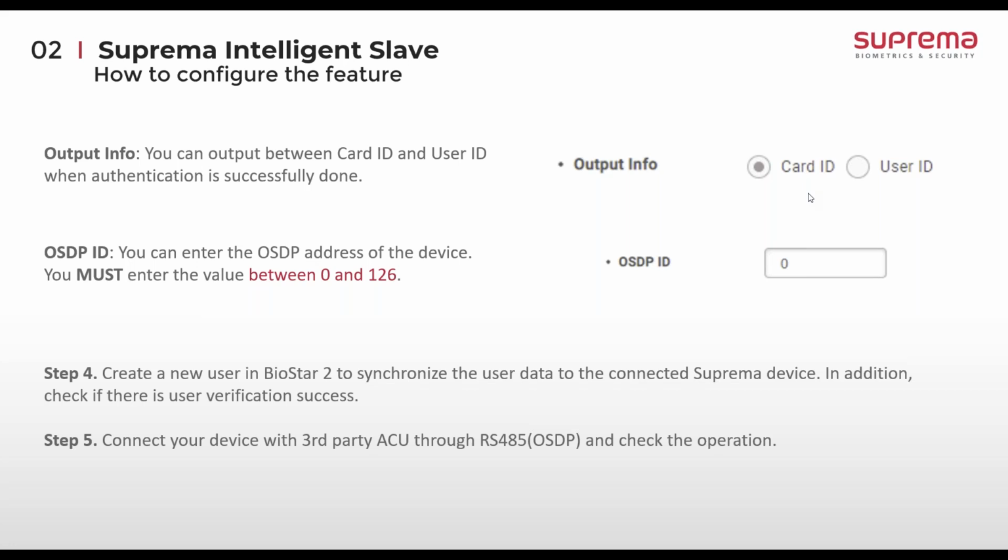So this is actually the place where you configure this. If I present my face to a facial device, what kind of data is the Suprema device going to transmit? Is it going to transmit the ID number 7, which is my user ID, or is it going to transmit the card number 12345678990? Right? So which kind of data am I going to transfer? This is the place where you configure that according to your preference or your needs, okay?